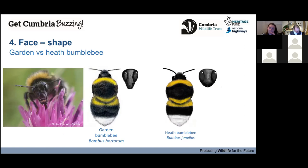In the garden bumblebee, they have a long, horsey face, as you can see in the photo on the left. Whereas the heath bumblebee has a fairly normal, short bumblebee face. The garden bumblebee has a really long tongue, which it houses inside that horsey face. Its tongue is as long as its body. Really amazing. But yes, it's worth paying attention to the face as well for that reason.